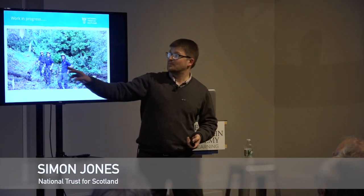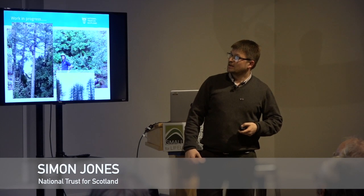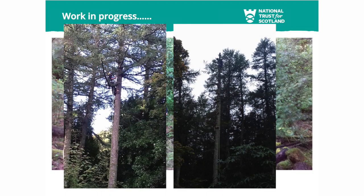These are the Mar Lodge arborists looking all manly and strong. This is them up a tree, and that puts it into perspective. There's a tiny wee man up a massive tree, and that's him section felling it.